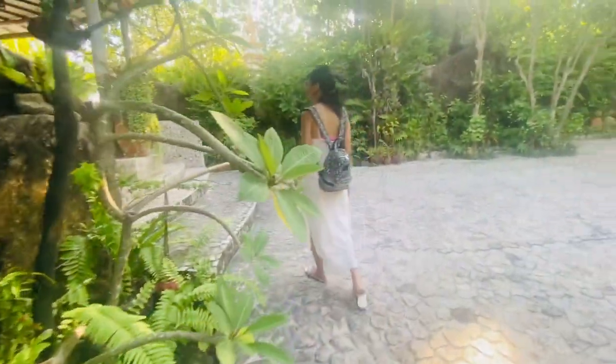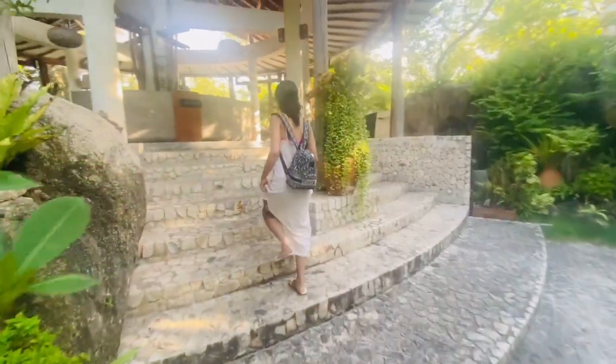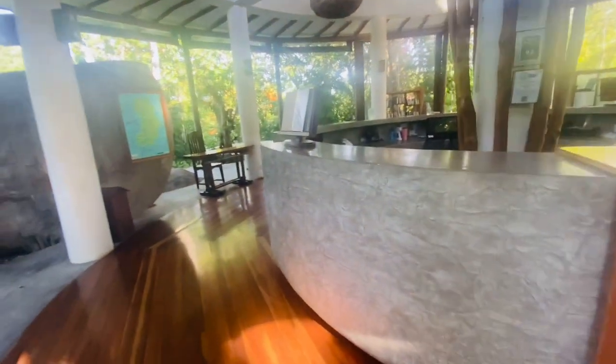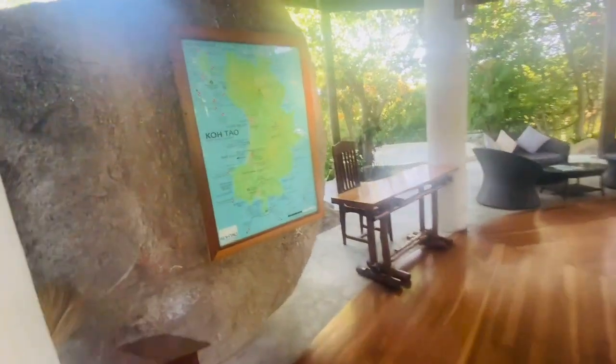So here comes the reception area. If you see the surroundings, the pathways and everything are cobbles and stones, and even here, when you enter, the first thing you will see is the high ceiling, and then it's simple and subtle, which gives you a very calm feeling. You enter and everyone is so sweet and nice.